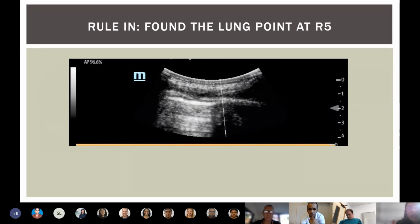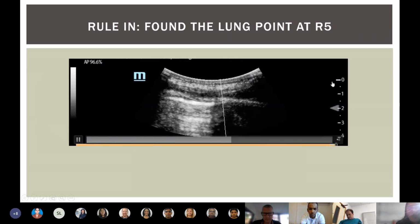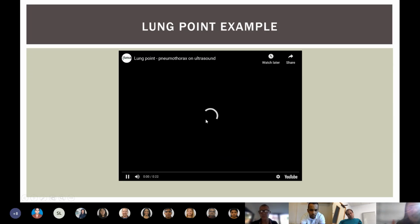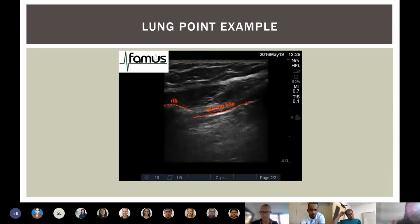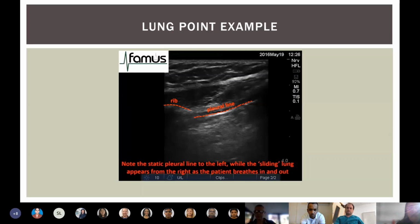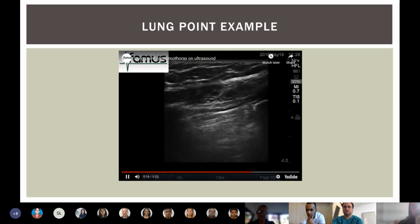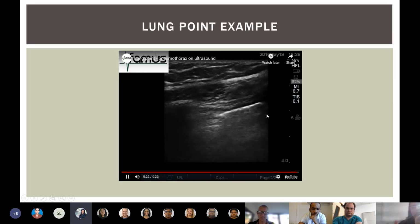And then this is a sort of magnified version where you're actually seeing that lung point coming into that side. Karim's going to show a better lung point, hopefully, a bit later on today. Oh, it is working. That's coming in quite nicely just there.